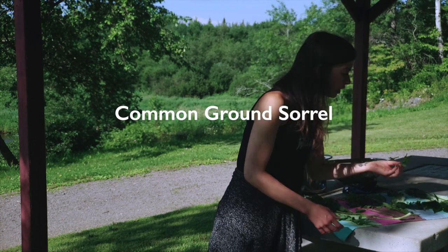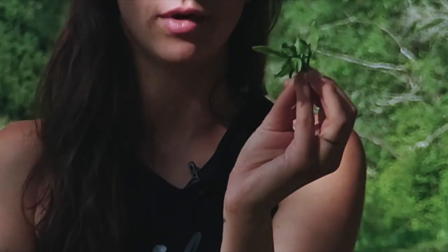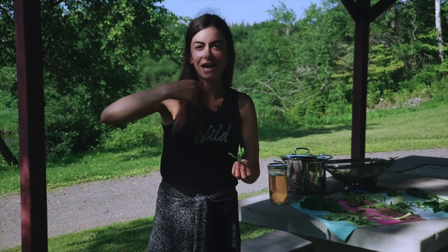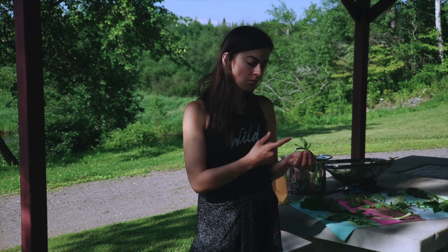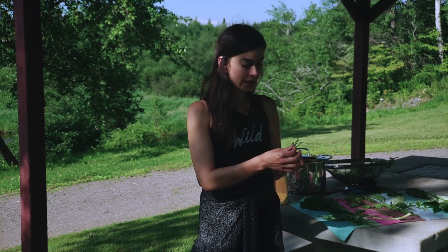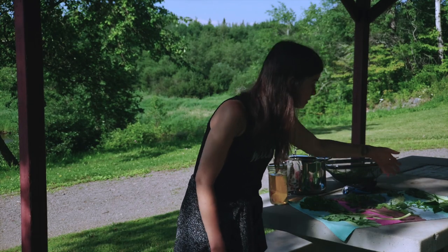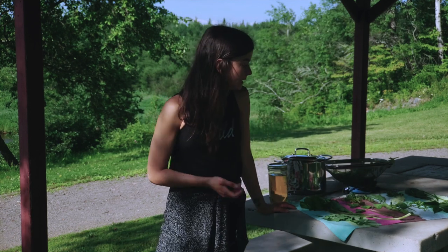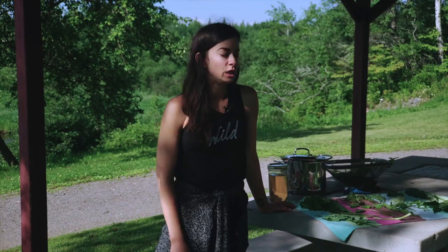But one of my favorites is this, a kind of common ground sorrel. This one you just eat as you pick, at least I do. But this one's quite citrusy. Again, part of that has to do with the oxalates that are present, and it can have a little bit more of that grittier feel, again, as spinach can have. I will put it in pestos and different sautés, but that one browns really quickly, so it's not always the prettiest when cooked.